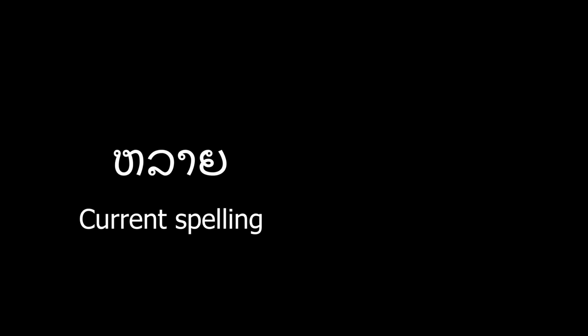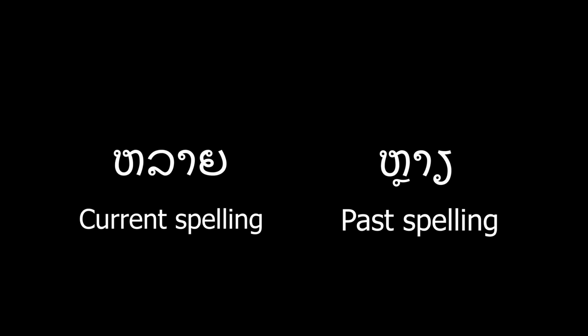For example, the word lie used to be spelled like this. The letter law was written as a subscript below the haw. Note the letter nya at the end of the word changed form as well. Eliminating subscripts meant that you didn't need to learn as many symbols for the same letter, and there's less confusion with the vowels that are still written as subscripts.